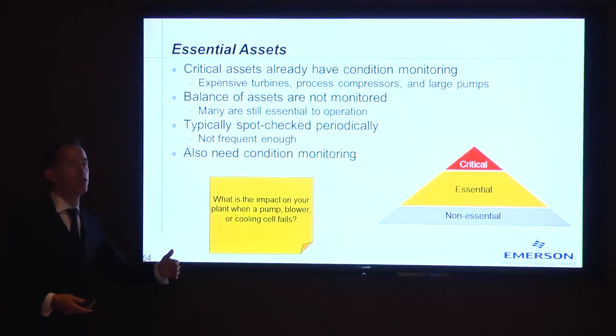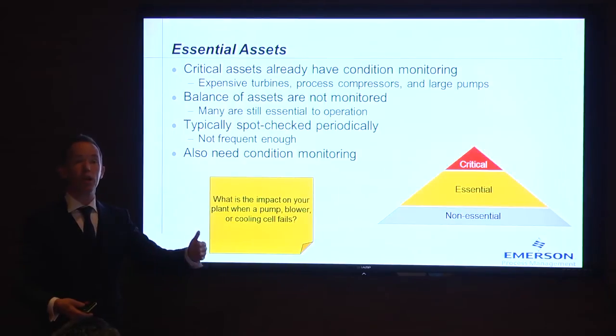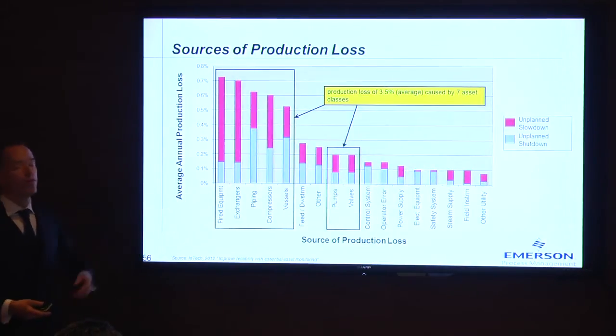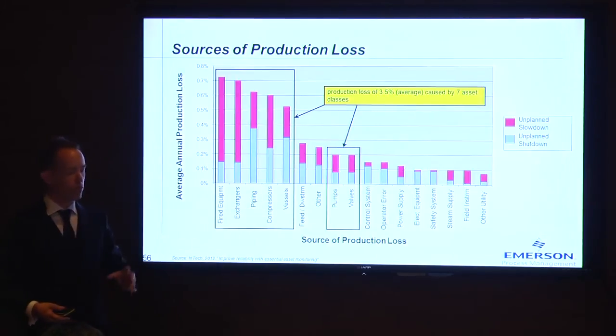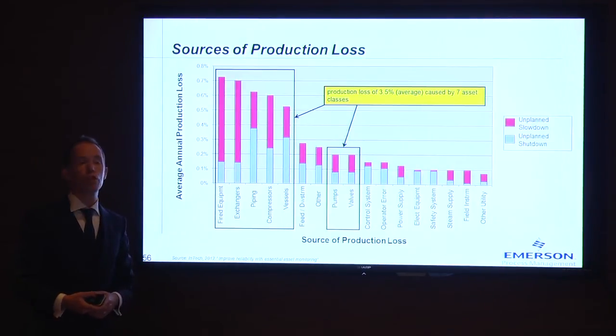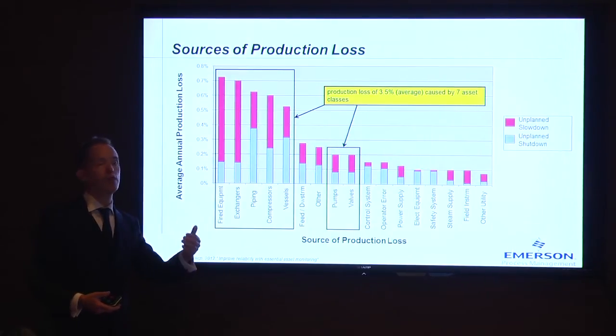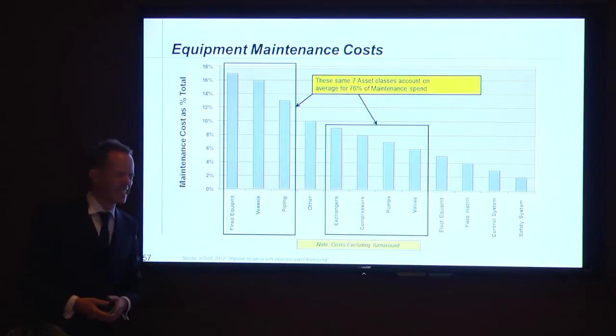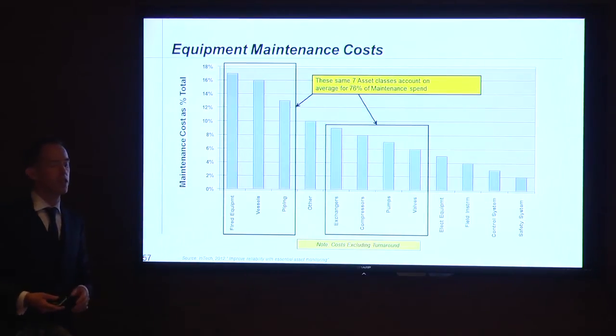So instead of doing it once a day, once a week, once a month, doing it maybe once a minute or once an hour. So make it faster. We have developed solutions for the most common equipment in the plant, or the equipment that caused the most problems, in fact: heat exchangers, pumps, blowers, air-cooled heat exchangers, compressors, cooling towers, filters, pipes and vessels, etc. The reason why we focused on this is because these seven asset categories around the plant are responsible for a 3.5% production loss in the plant. So any reduction we can make in this will definitely help the bottom line of the company. And in fact, the same seven assets are responsible for about 76% of the maintenance spend.